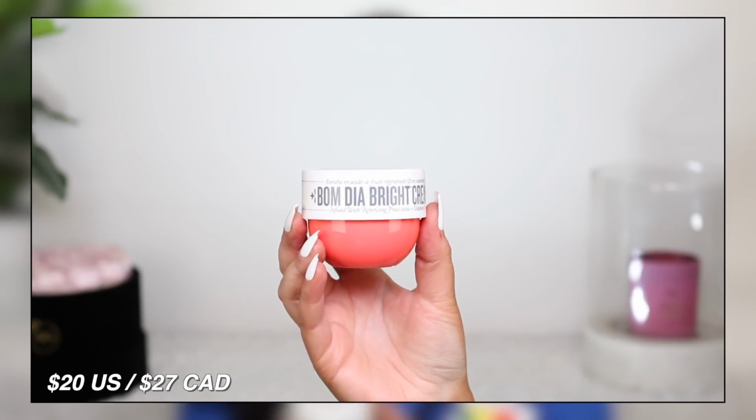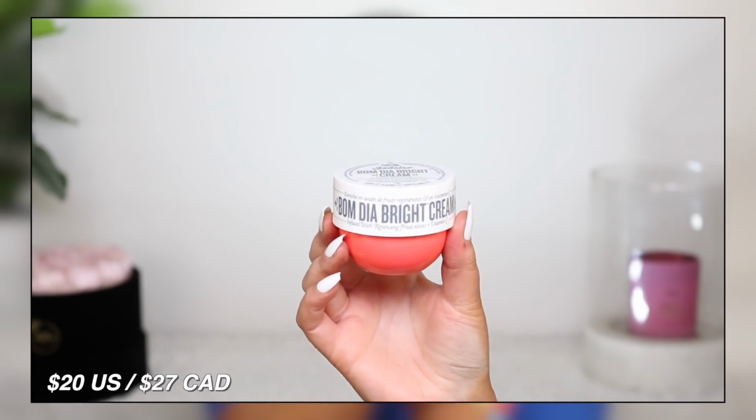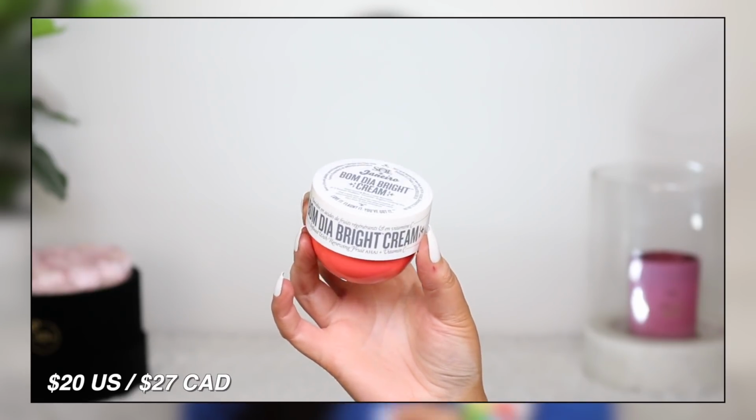And then the other body cream that also has AHAs in it, and this also has vitamin C, that I picked up during the sale is the new one from Sol de Janeiro, and it's their Balm Dia Bright Cream. Looks like this. I just got the small size to start off because I was so curious to smell it. I know a bunch of you told me that the US had a sample that you could smell, but they didn't have that in Canada, because I was waiting to add that code to my cart just at a random purchase prior to the sale, but they didn't have it. So I ended up picking up the small one just because I was so curious to smell it.